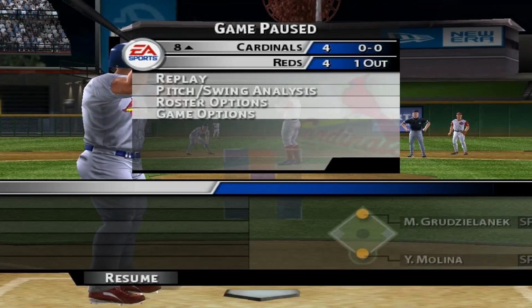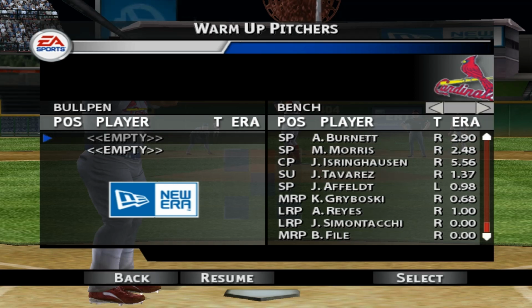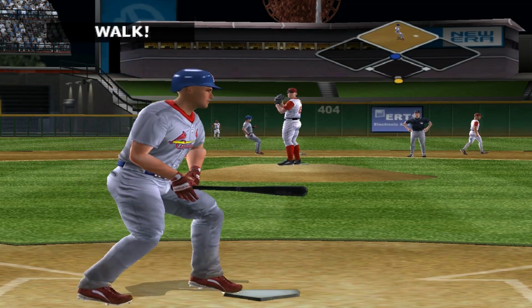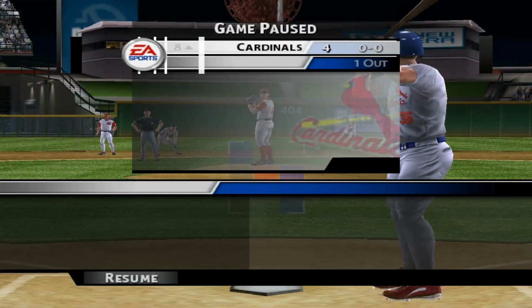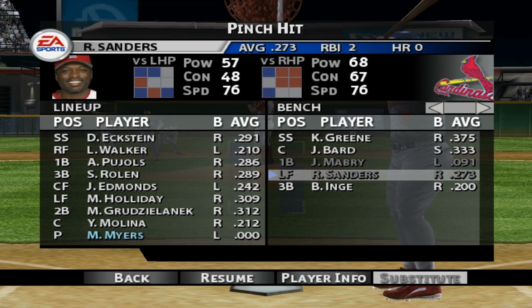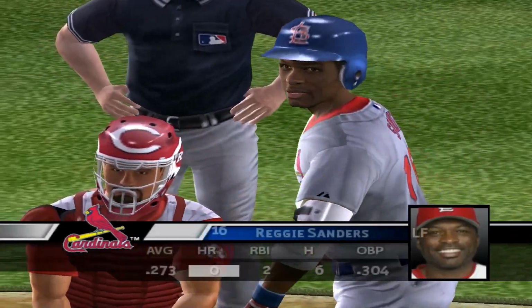Let's go, boys. He puts him on intentionally. Looks to me like you're playing the percentages here. Next at the plate, Mike Myers. The Cardinals will send up a pinch hitter.